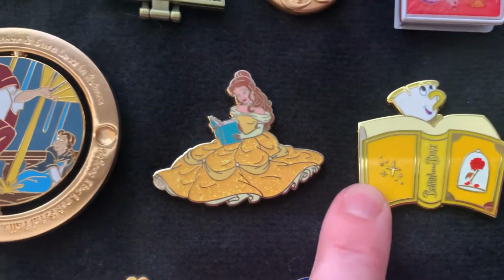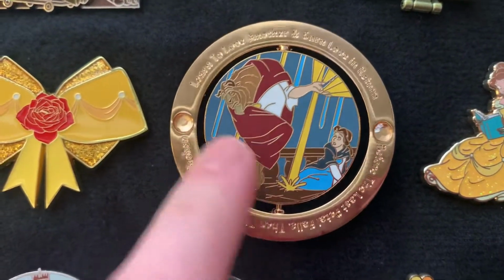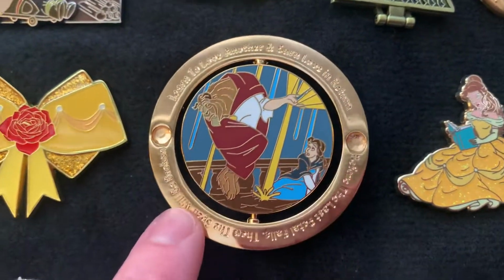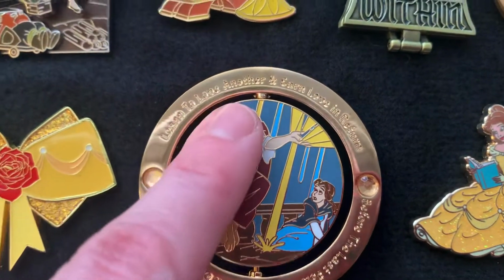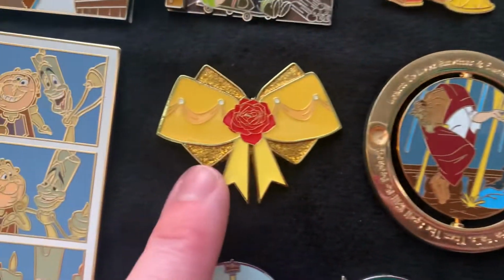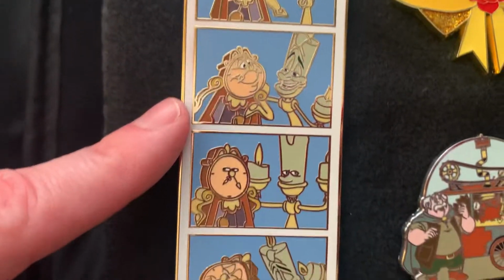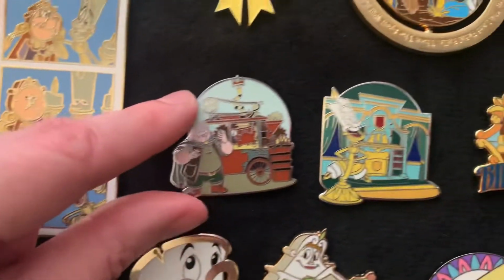Moving down, just another cute Chip, Belle. This was another limited edition from the Parks monthly pin series. On the other side, it has the Enchanted Rose, and it says, learn to love another and earn her love in return. So pretty. Another Box Lunch pin. And then this is a film strip of Cogsworth and Lumiere from the Disney Studio Store in Hollywood.